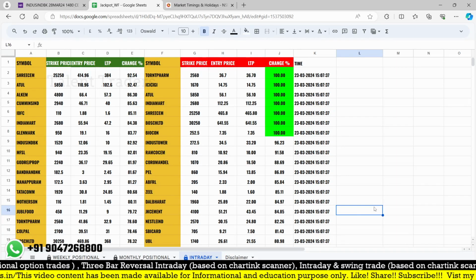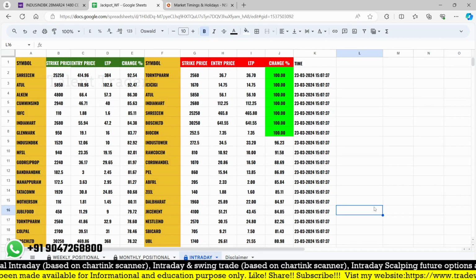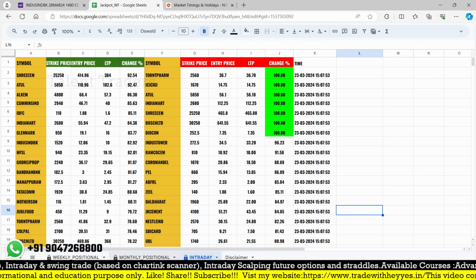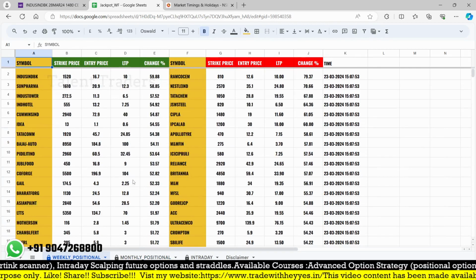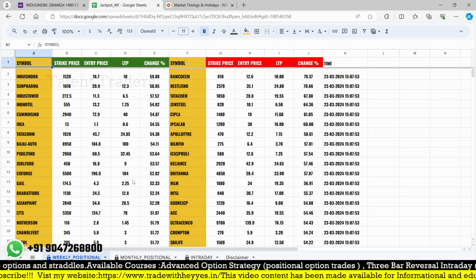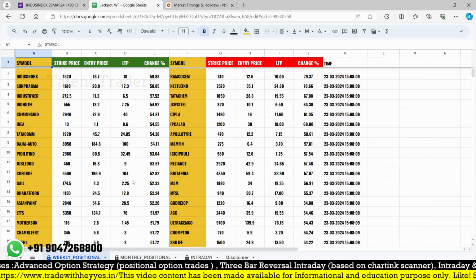Whatever stocks are showing 100% at this moment are not liquid yet, so you can check whether they have liquidity or not. The monthly position still remains the same, and weekly has also been changed and updated right now. Next week we can track this, but don't take trade opportunities using it because of expiry week.